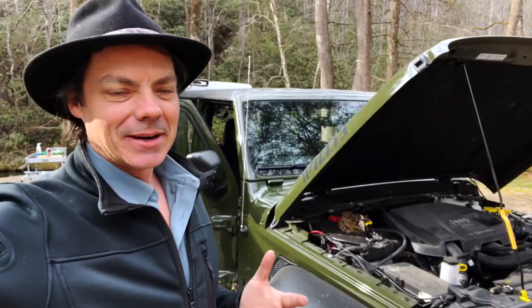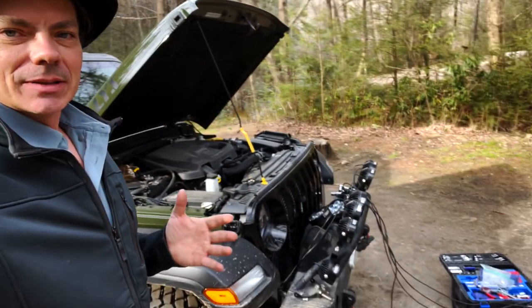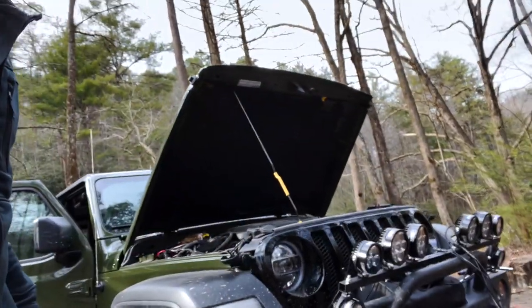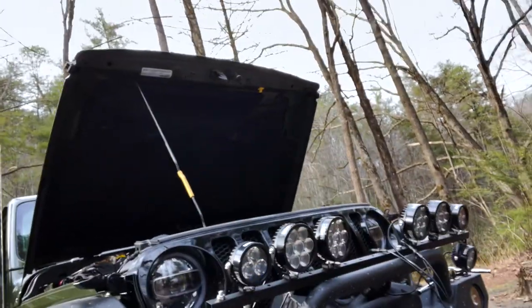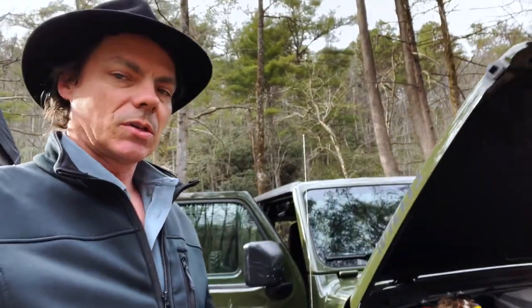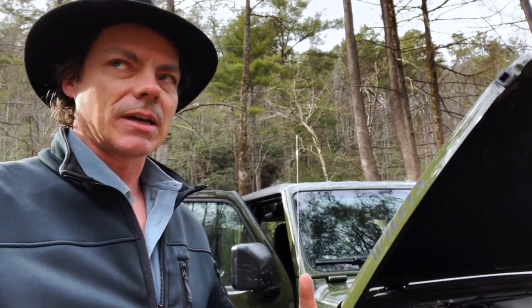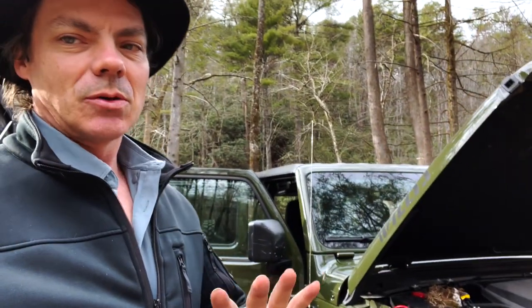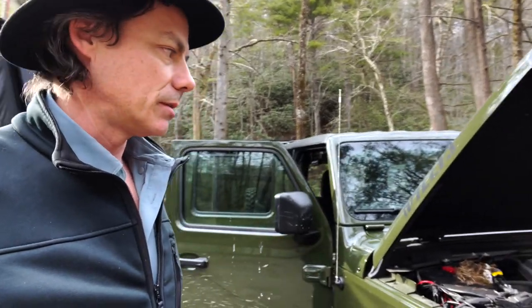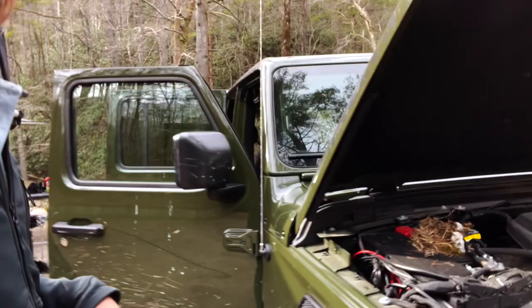Okay, this is completely random, but as you can tell, I'm working on setting up all the lights that I will be testing tonight, different combinations, things like that for Clearwater to show the difference in the different types of lights, whether they're driving lights, fog lights, etc. All right, so in order to do that, I have to lift my hood because I plug it all into the battery. Check this out.